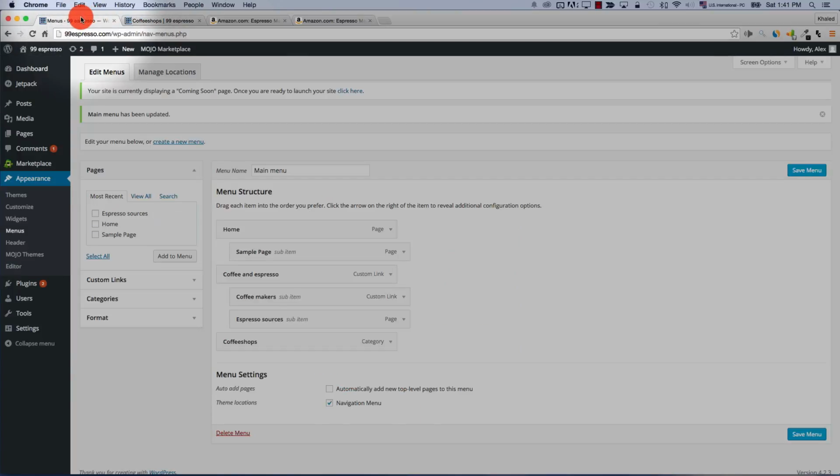Let's go back to menus. Finally, here we have two options. Add auto pages. If you click this, pages will be added to this menu automatically. Then it's displaying where this is located in the theme. So this particular menu, which is Main Menu, where is it located in this theme? This theme has one menu location, so we're just clicking here on Navigation Menu, which means that Main Menu is now appearing as the navigation menu for our current theme.